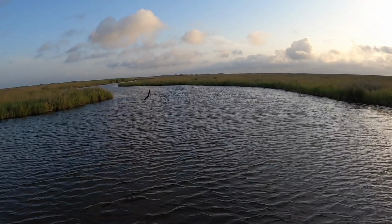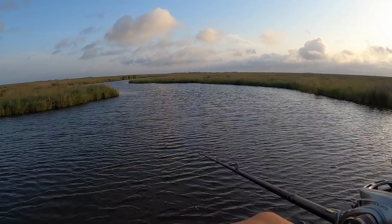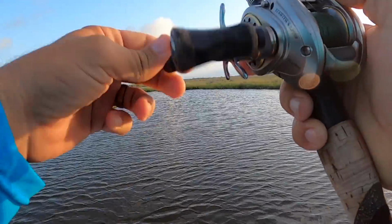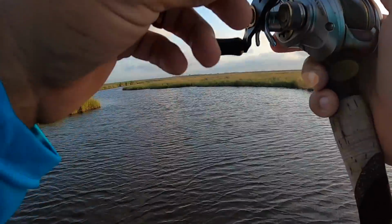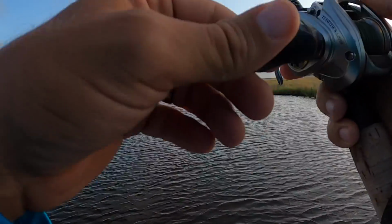I just pulled up into this particular area and the water actually looks pretty good, so I definitely like my chances. All right, I'm starting the morning with this black blue matrix craw. It's a bait I really like for targeting reds. Obviously bass hit it as well. Catch a whole bunch of bass on this bait. But I really feel to these reds, it looks like a crab. And you know they love to feast on crabs in these marshes.